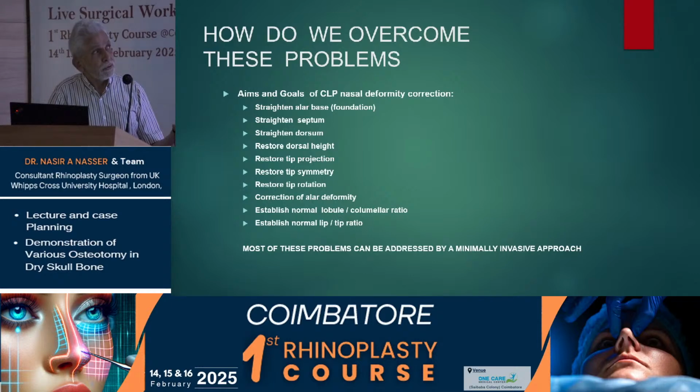These are the goals. You start to straighten the foundation of the nose. You start building your house from the foundation upwards. Then you straighten the septum. And then you straighten the dorsum. And then restore dorsal height. And then go on to tip projection. You project the tip first and then restore symmetry. And then when you've done that, you can rotate the tip according to the need.